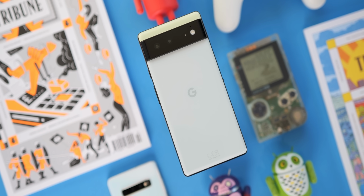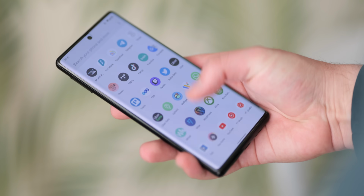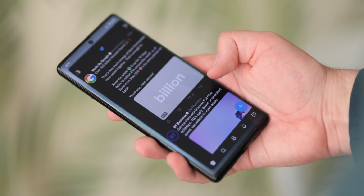That means that from the Pixel 6 and onwards, Google has also changed the update schedule, which is really good to know, from 3 to 5 years. Let's get into the supported hardware now though.